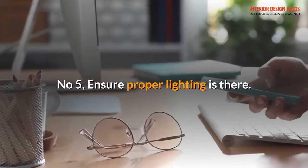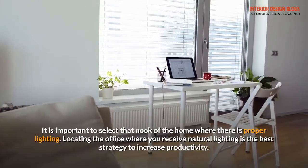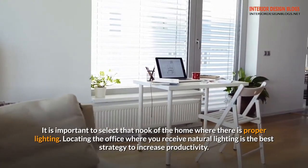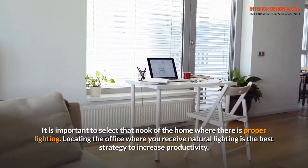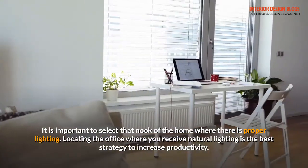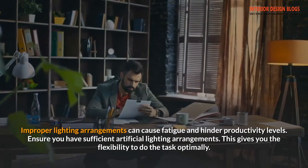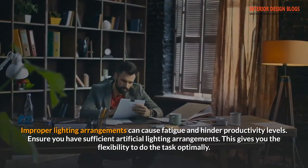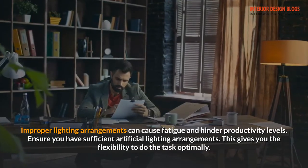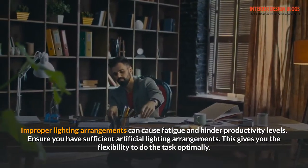Number 5, ensure proper lighting is there. It is important to select that nook of the home where there is proper lighting. Locating the office where you receive natural lighting is the best strategy to increase productivity. Improper lighting arrangements can cause fatigue and hinder productivity levels. Ensure you have sufficient artificial lighting arrangements. This gives you the flexibility to do the task optimally.